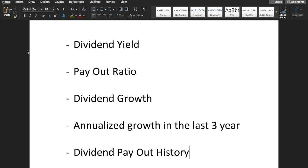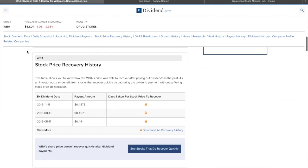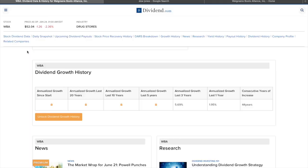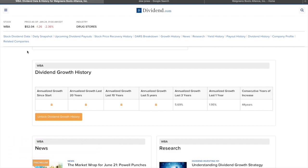The fourth thing I like to look at is the annualized growth in the last 3 years. If we go back to the stock dividend data, you want to scroll down until you see the annualized growth in the last 3 years. I just like to personally see that this number is positive. Usually if it is negative, it means that they have been decreasing or cutting back on paying out their shareholders dividends, which I don't like. We like to see the growth of a dividend. So they're at a positive 5.69%. I will take that. And that is a good sign for me.